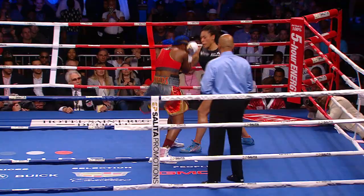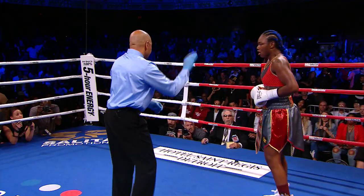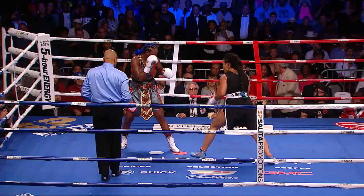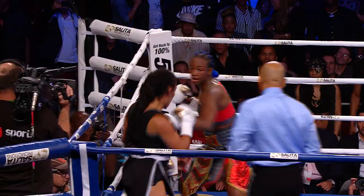Combination to the body from Gabriels, and an uppercut drops Shields for the very first time in her career. 4, 5, 6, 7, 8. A shocker here in round one. Hanna Gabriels may be looking for the finish. Shields briefly trying to keep her composure, but now she's firing away.